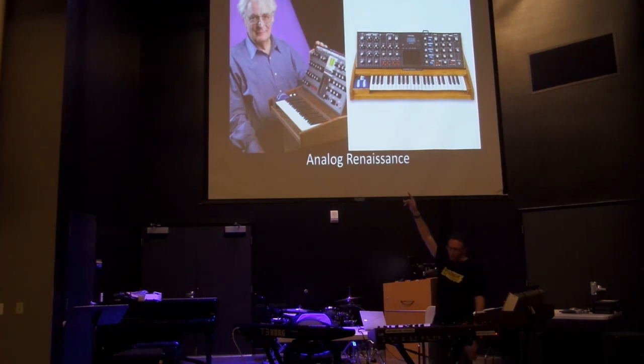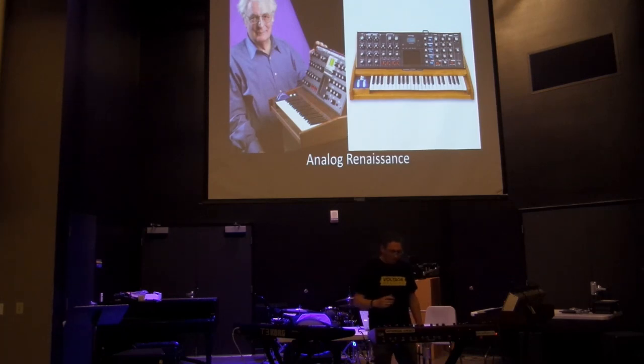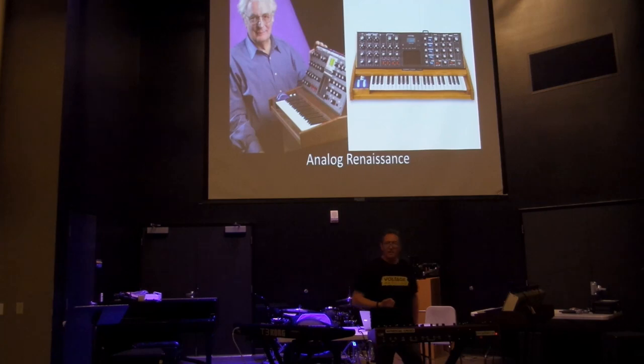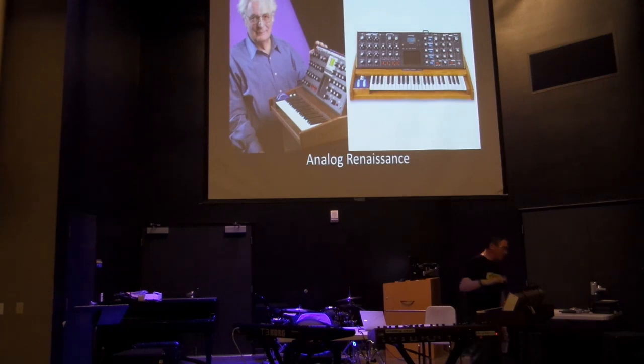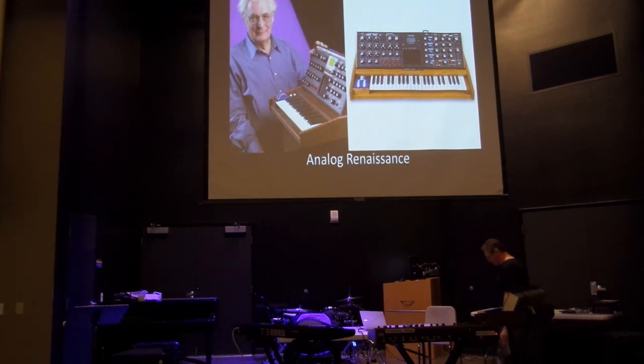This is Bob Moog up in the corner. In 2002, these instruments were so popular that he began manufacturing them again. He made this instrument. It's called the Mini Moog Voyager. If you remember, this was the Mini Moog. He made a modern version of the Mini Moog back in 2002 called the Voyager, a real analog synth.